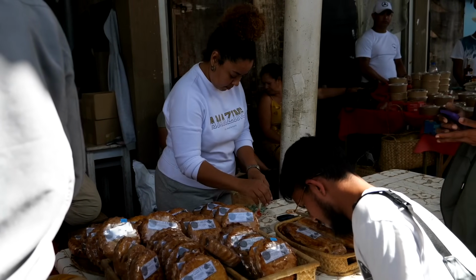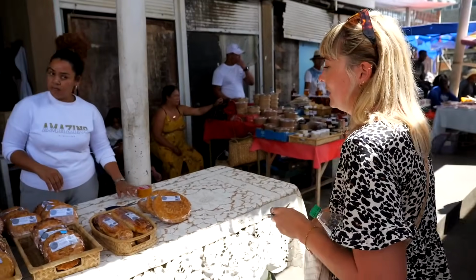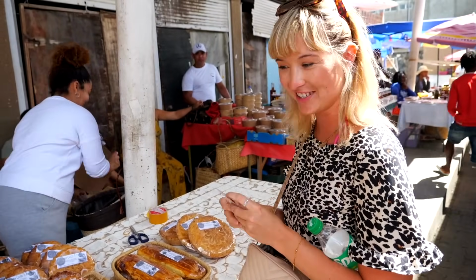One thing you will see around this market is pies. We've seen these tarte coco and papaya pies, and when I googled it, it said it was the Rodrigues pie. It can be filled with different fruit. This one seems to be coconut and papaya. We're going to get one and try it because, as you can see, everyone's getting them and wrapping them up. Bonjour! Can I have one tarte coco and papaya, please? Thank you. Looks exciting.